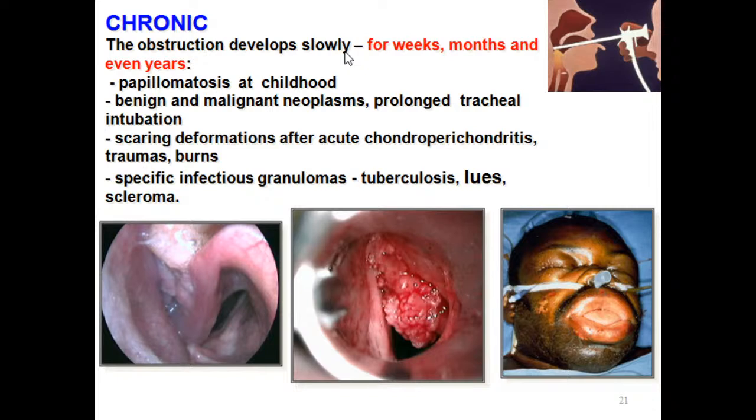Remember that the most common tumor in childhood is papillomatosis, and for these patients it's a very, very big problem because papillomatosis mainly has a recidivic course, and very often such a patient requires several operations during their life.